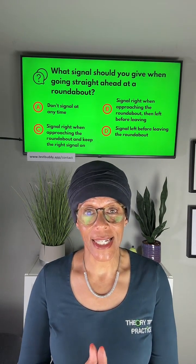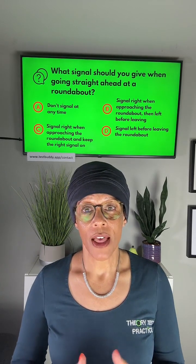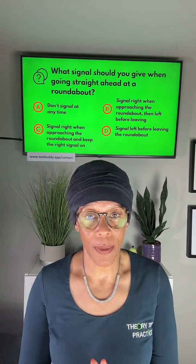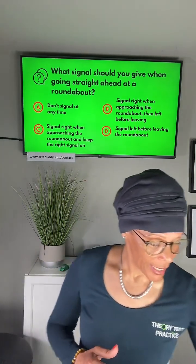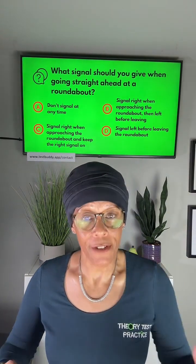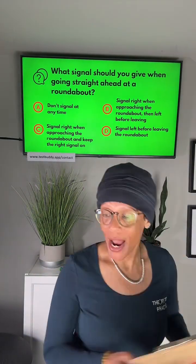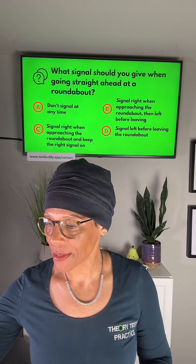A, don't signal at any time. B, signal right when approaching the roundabout, then left before leaving. C, signal right when approaching the roundabout and keep the right signal on. Or D, signal left before leaving the roundabout. Is the answer A, B, C, D, or you need to put IDK if you don't know the answer. I need to know what you know, and I need to know what you don't know. So if you don't know the answer, put IDK in the comments.